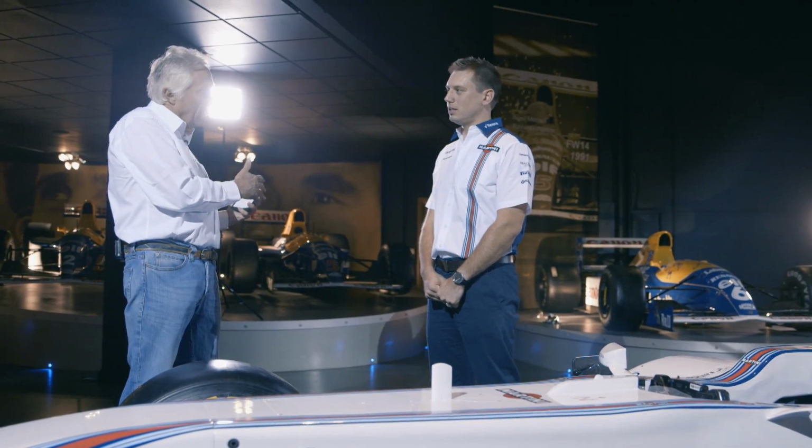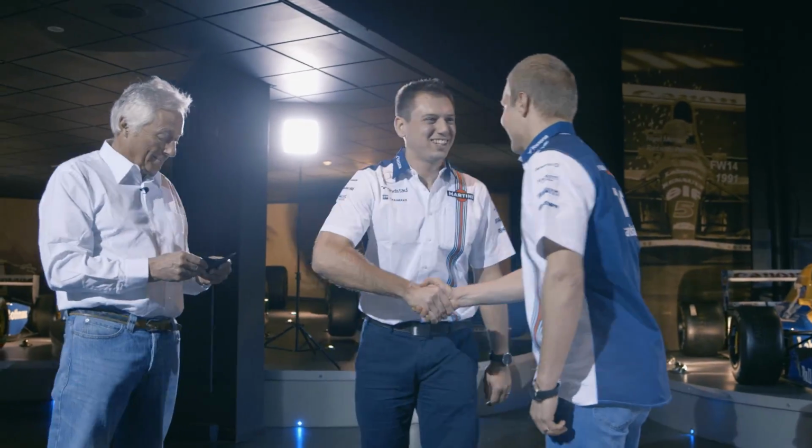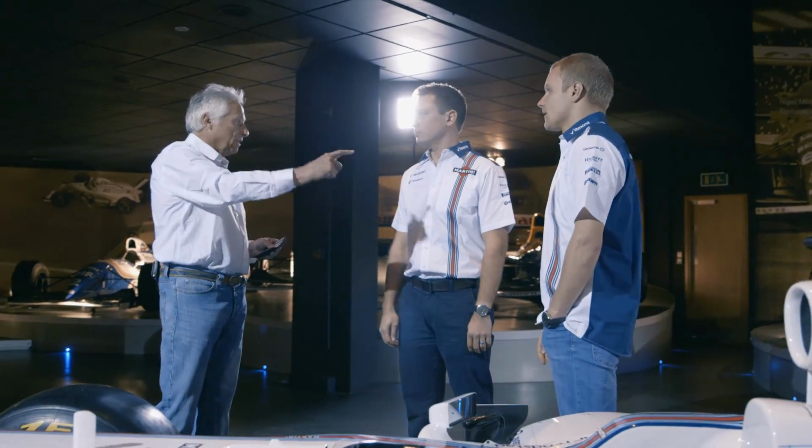So, are you a sort of conduit in a way from the driver's feedback? So here's Valtteri. Good to see you. You too. Hi. So how important is the communication from the cockpit to the pit wall and vice versa?